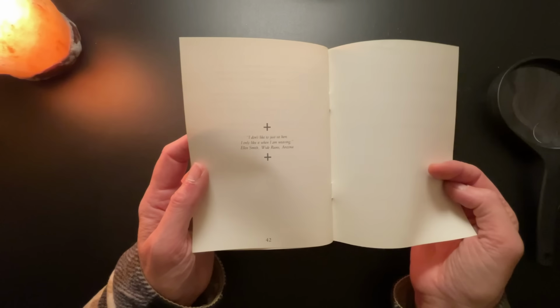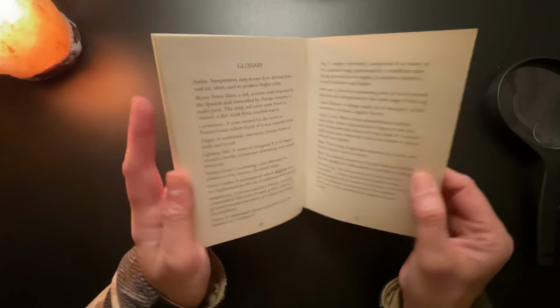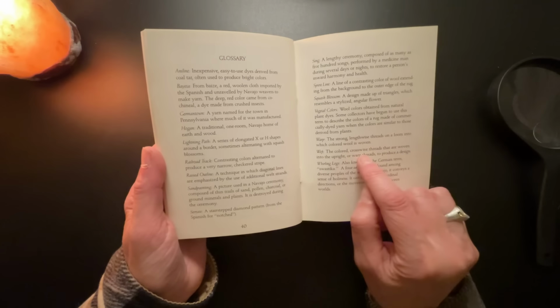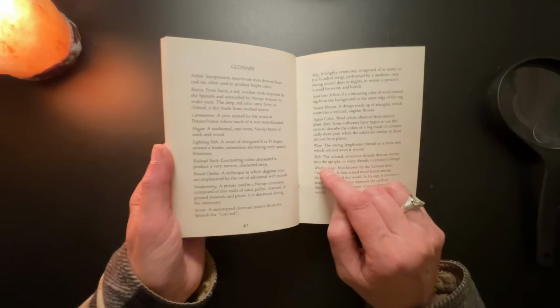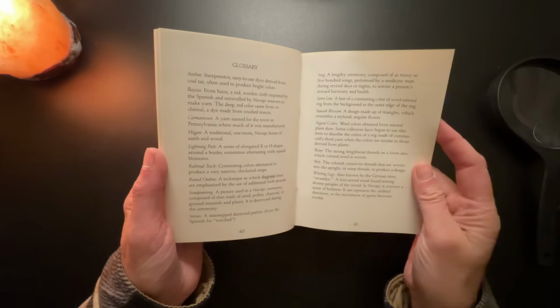I don't like to just sit here. I only like it when I'm weaving. Ellen Smith, Wide Ruins, Arizona. There was another word. Was it weft? The colored crosswise threads that are woven into the upright or warp threads to produce the design. Oh, that makes sense. So some go this way and some go that way. The warp and the weft.